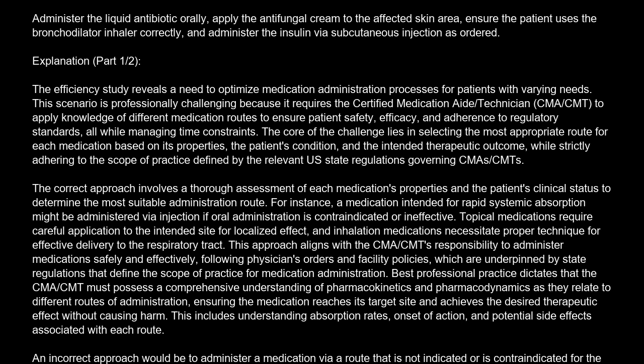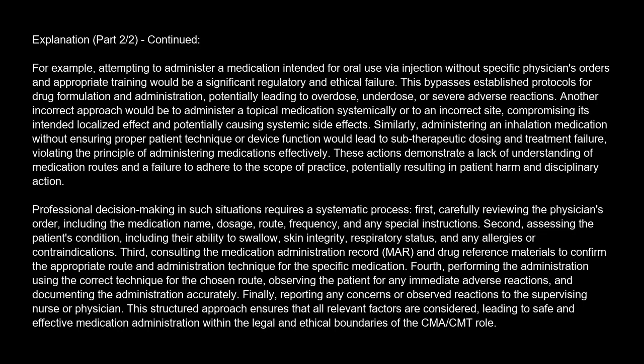This includes understanding absorption rates, onset of action, and potential side effects associated with each route. An incorrect approach would be to administer a medication via a route that is not indicated or is contraindicated for the specific drug or patient. Example: attempting to administer a medication intended for oral use via injection without specific physician's orders and appropriate training would be a significant regulatory and ethical failure. This bypasses established protocols for drug formulation and administration, potentially leading to overdose, underdose, or severe adverse reactions.